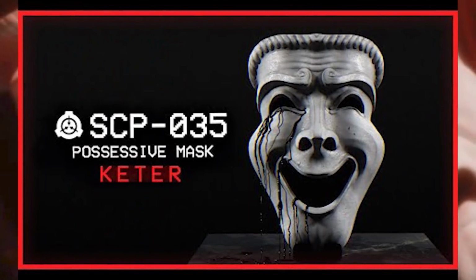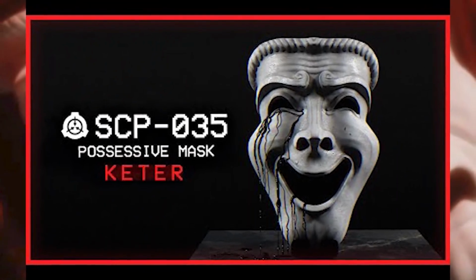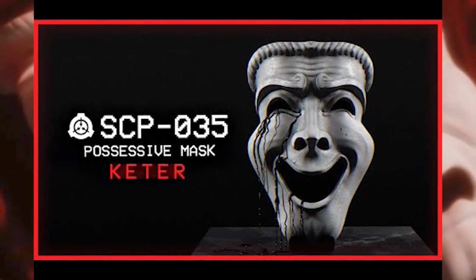All of the walls surrounding 035 secrete a strange black substance too, consisting of blood and unknown contaminants. The goop is highly corrosive, like the stuff coming out of the mask, and threatens the structural integrity of any room it's kept in. With both the negativity aura and the ability to summon secretions, it's only a matter of time before the mask makes another great escape.